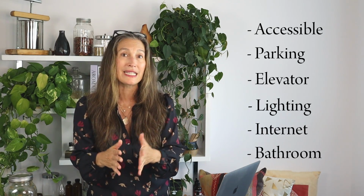So what I would recommend is taking out a piece of paper, writing down all of the requirements that you need in your space, and then starting to look for spaces to see how many of those requirements, these spaces that you're looking at, actually checks off. All right, so that is number 5, figuring out where you are going to see your clients.